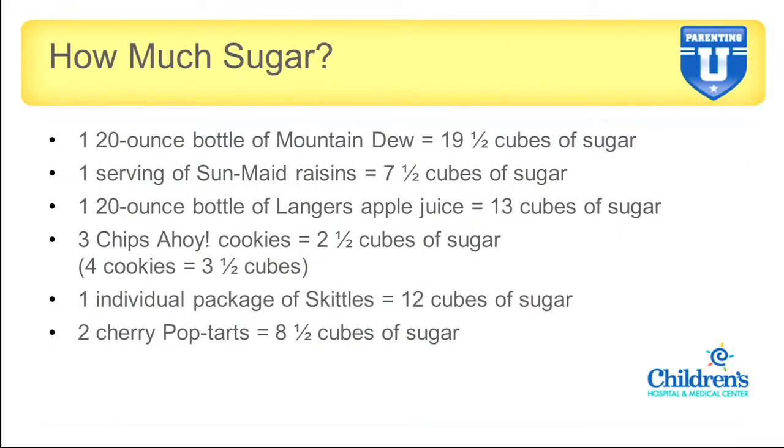And then how much sugar do these products actually have? I mean, if you look at the dried fruit like raisins, if you think of those little sugar cubes, one serving of the sun-made raisins has 7.5 cubes of sugar. One 20-ounce bottle of Mountain Dew, not only is Mountain Dew very acidic, but it also has almost 20 cubes of sugar. And then you have your classic Skittles example of 12 cubes of sugar.